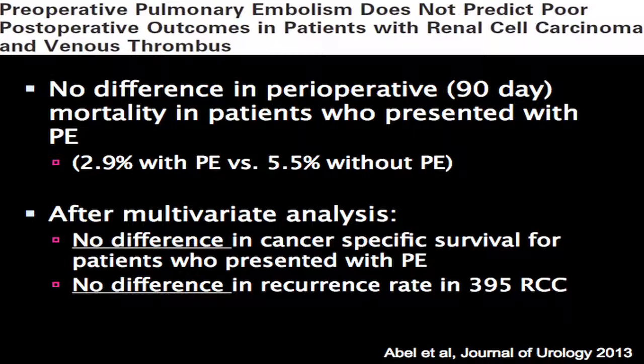It was actually lower in the patients who had PE, even though they were more likely to have a higher level thrombus. And after we did multivariable analysis, there was no difference in cancer-specific survival for the patients, and there was no difference in recurrence-free survival for the patients who did not have metastasis.